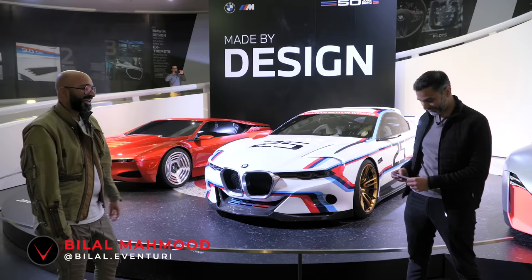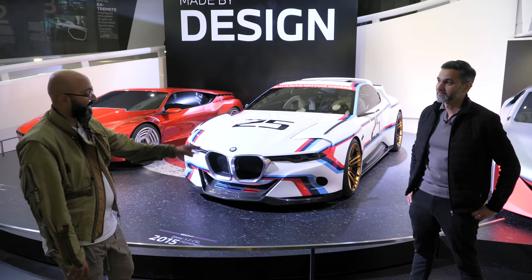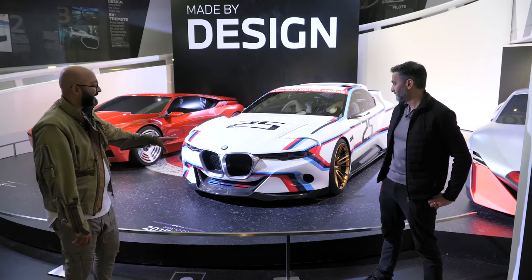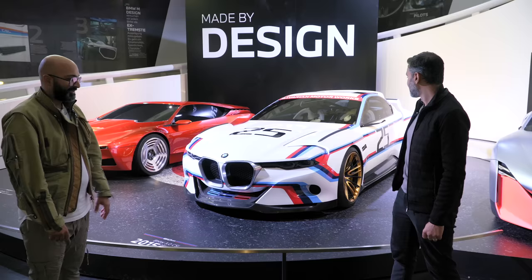I don't think if the CSL Hommage we've been talking about comes out, if it looks like this, I'll be absolutely astonished. I don't think this will pass road safety regulations, but if it looks something like this, it's going to be absolutely insane. If this came out, honestly, this is worth 750,000 euros all day long. Just make one. It's beautiful. So BMW, why don't you just make one? Make one, just for you.